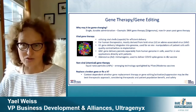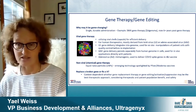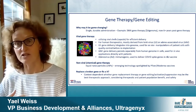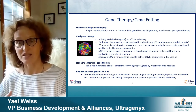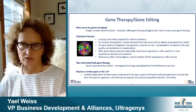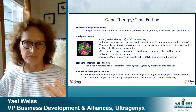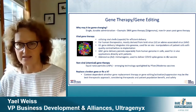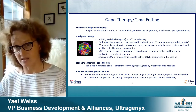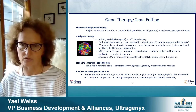And definitely those that were treated once with gene therapy make antibodies to the capsid, to the virus. And they also cannot be treated again because the body will always recognize the virus as something negative and try to fight it. But many companies are working on ways to redose, either by tapering the immune response or by administering drugs at the same time that will reduce the immune response as the drug is injected into the body, and hopefully in the future we'll be able to redose.